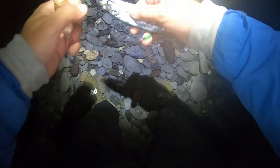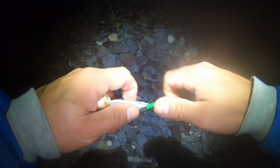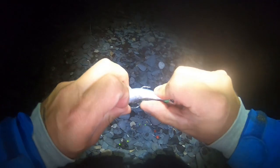Bait elastic that on. So I'm going to go behind the gill plate here, try and come out by the eye like so. Bait elastic that on. Lovely. Very big tides at the moment. I'm going to get that going up there. I'm going to go out the back end here, straight through the bait and out the other side like so. There we go. And we're going to bait elastic that all the way up.